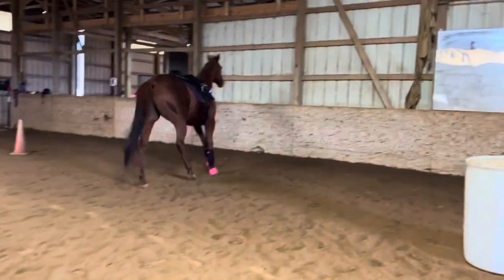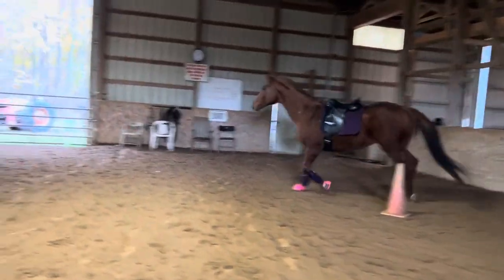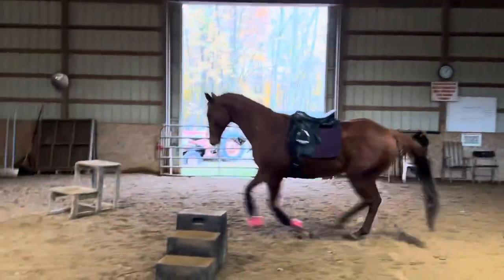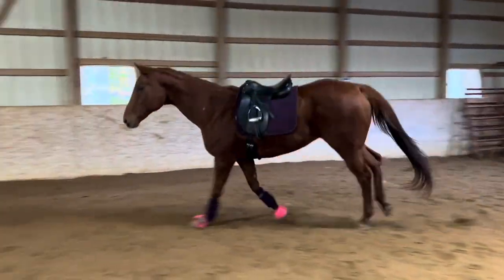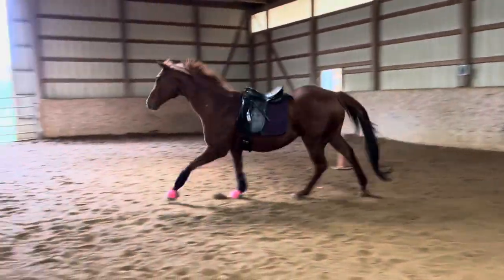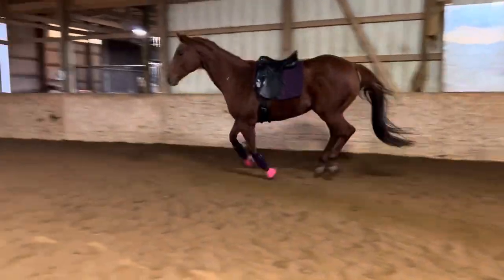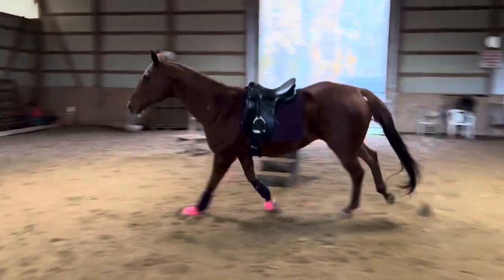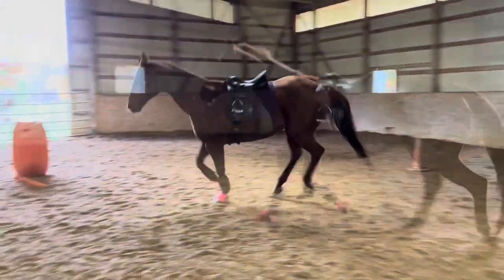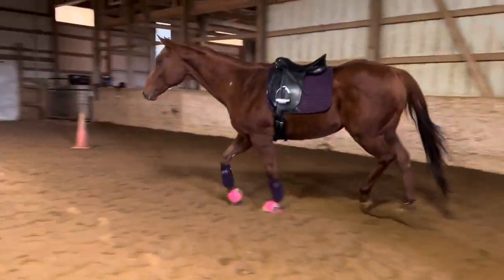So anyways, we are also practicing changing directions and transitions, but the main thing I'm working on with this horse is stretching and relaxation. So I reward every time she actually stretches through her back and lowers her head. That's a huge thing because she normally, as you can see, moves in a very hollowed out frame, especially with a rider. So I'm trying to get her out of that shape and allow her to just relax and start stretching her top line out.